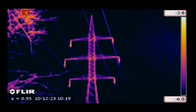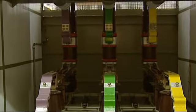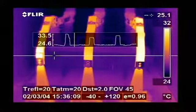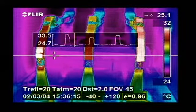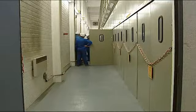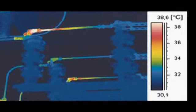Other high-voltage installations that are checked with a thermal imaging camera include circuit breakers and switches. Potential problem areas will clearly be shown on the thermal image. Examples of failures in high-voltage installations are oxidation of high-voltage switches, overheated connections, incorrectly secured connections, insulator defects. In many industries, mechanical systems serve as the backbone of operations.